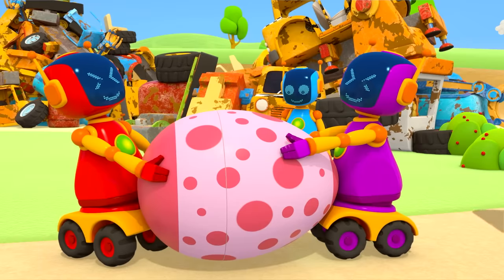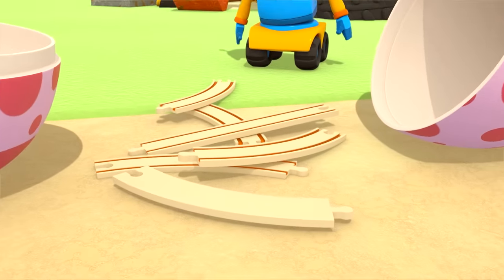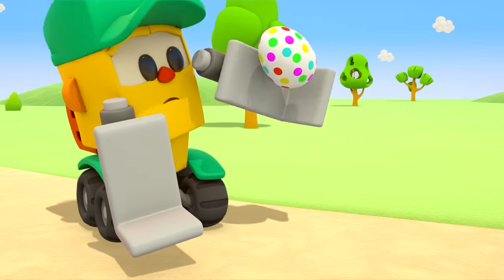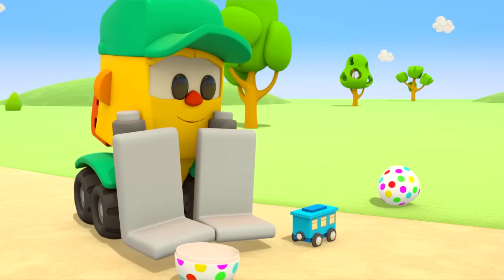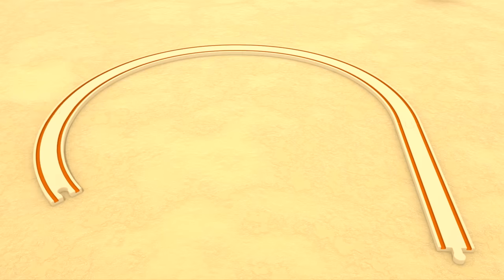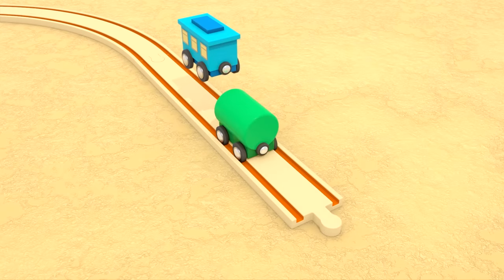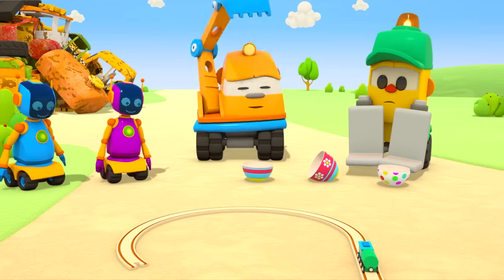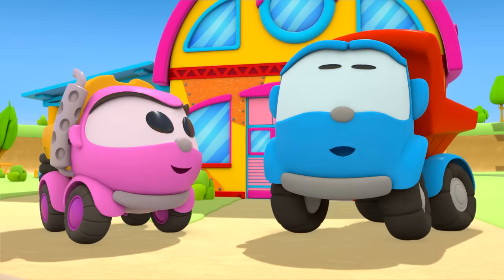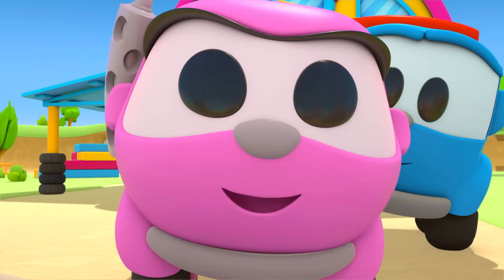And the robots? Parts of a track. And what has Lifty got? Another wagon. Let's make the track. Put the wagons on the rails. And where are the other parts? In the other eggs. But you need to find them.